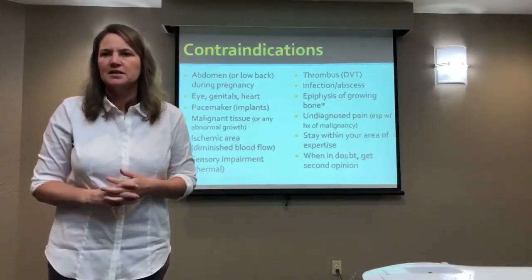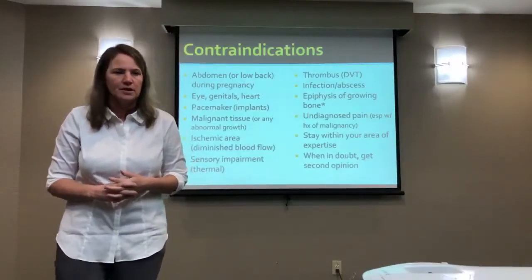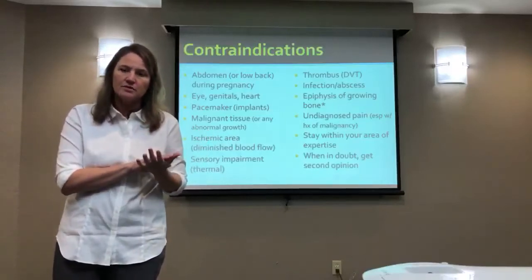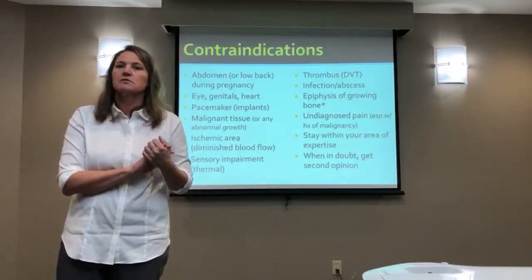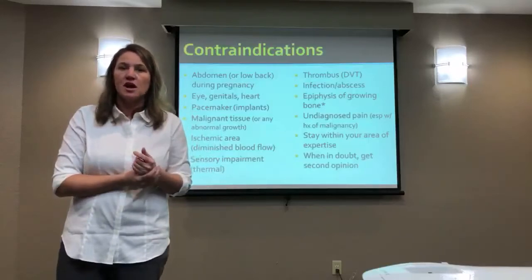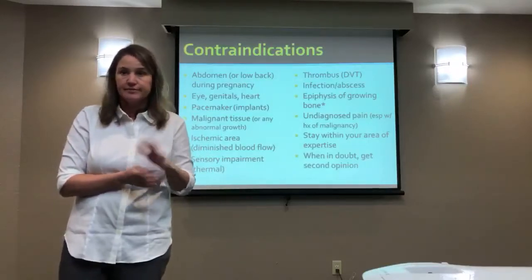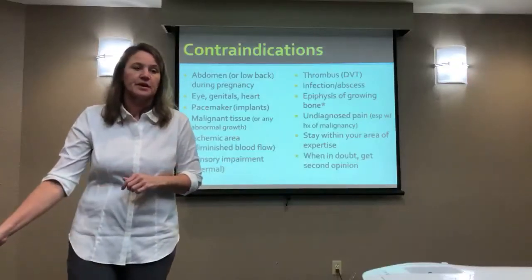Thrombus, thrombophlebitis, any kind of blood flow impairment. Again, back to what we talked about yesterday with ultrasound, you will alter blood flow, and if there's a clot and they're not cleared for you to do exercise, don't do ultrasound either.